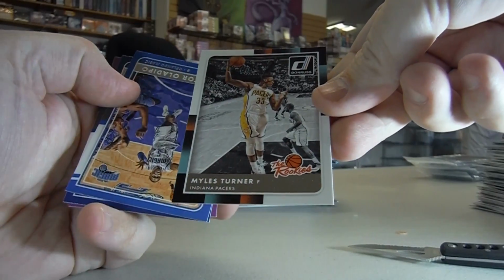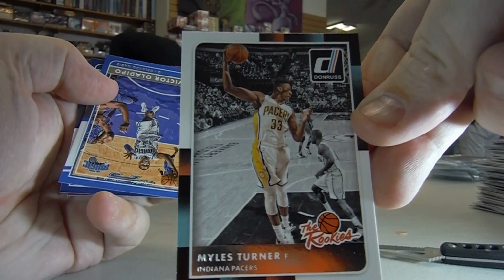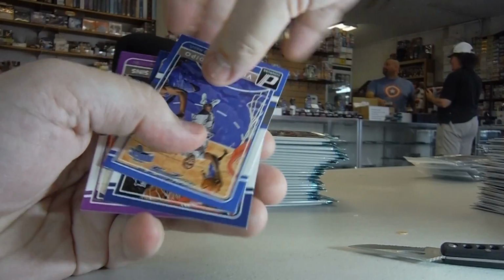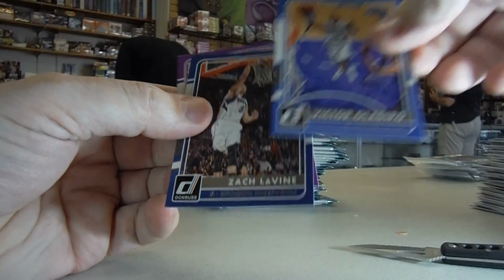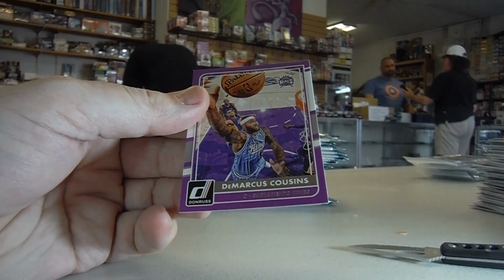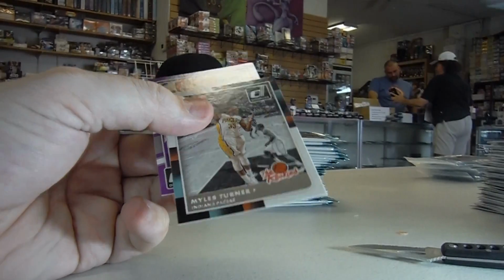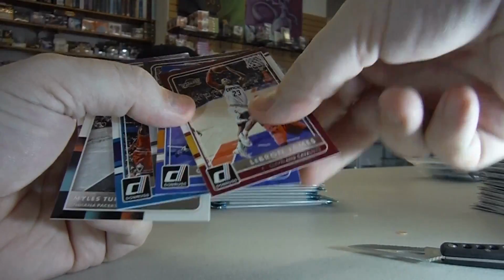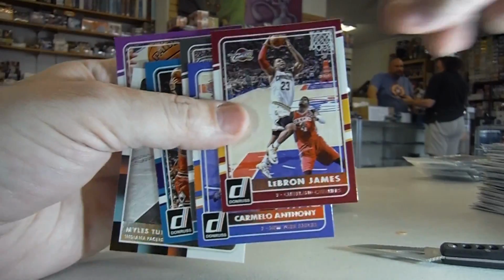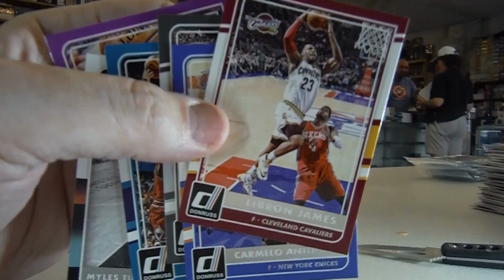Oh, here's the rookie. This is kind of a cool card. And DeMarcus Cousins, right here. So Jeremy Lin, I would say LeBron, I think LeBron, Carmelo, Manu Ginobili. Anyway, that's our best card right there.